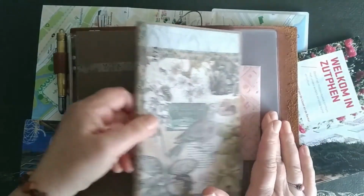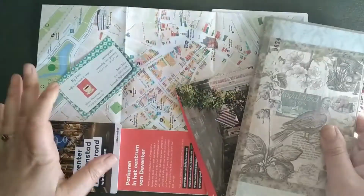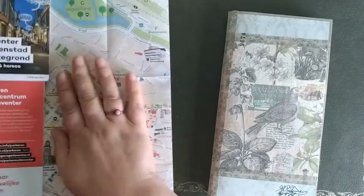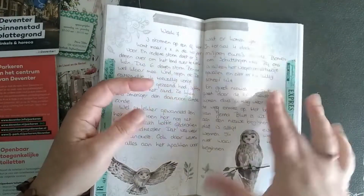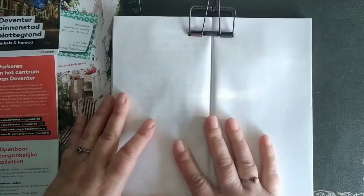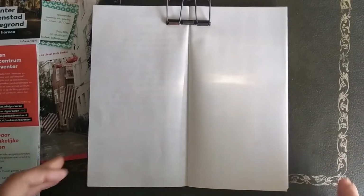I went on a short holiday to some cities. I already have some things that I took with me from the destinations. We went to the other side of the country. It's not far away, 1.5 hours. And we visited two cities, Deventer and Zutphen.